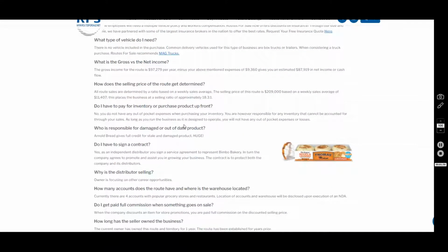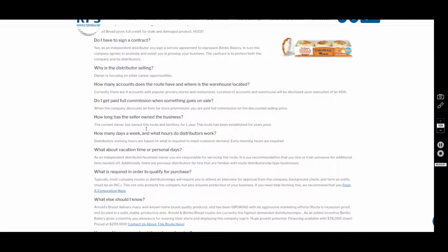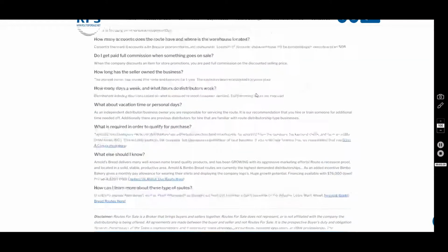One thing you might take note of, there is no stale or damaged product to account for in that expense list, and that is because Arnold Bread gives full credit for stale and damaged product, and that really is huge in this industry. They also give their distributors full credit when stores have promotions like buy one get one free. So I'm only paying for one of these packs of English muffins, but the distributor is getting paid for both of them if they're on like the buy one get one free sale at Publix or whatnot. Another great thing that Bimbo does, just to throw it out there, they have an incentive where they give you a pay allowance for wearing their shirt and displaying their company logos like on your vehicle. So just an extra way to earn additional income.